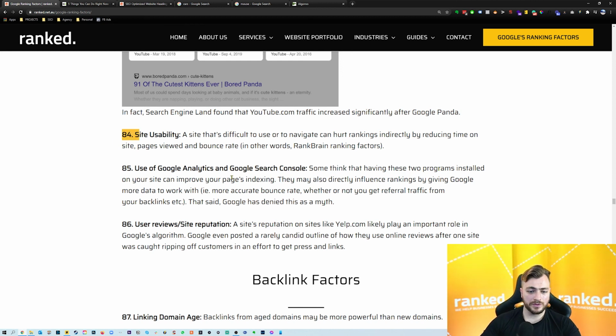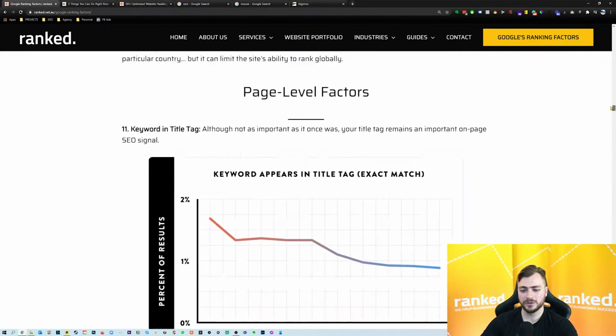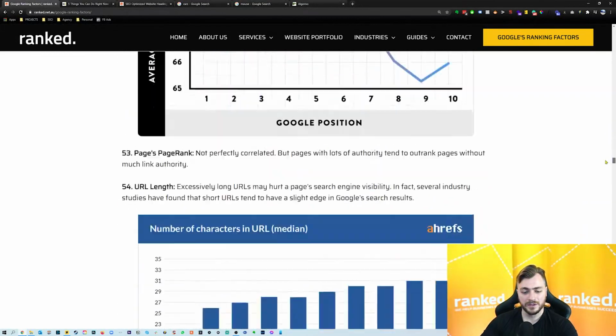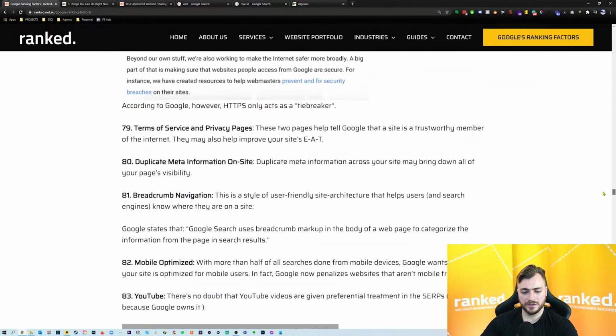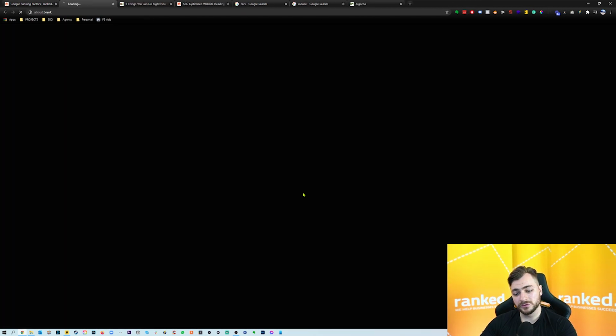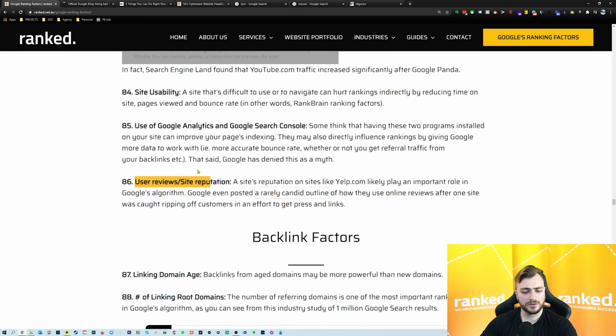So there's 200 factors. We're down to 84. These are all on-page factors. So it was domain level factors that we're looking at the moment. So yep, page level factors. This is just the first element. Where were we? 80 something. Sorry, bouncing around a bit. Yeah, using Google Analytics, user review, site reputation. What did I just click on? That's an anchor text that I should probably make bold or something.